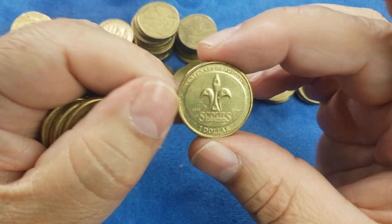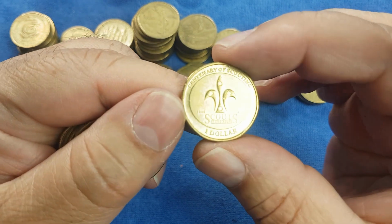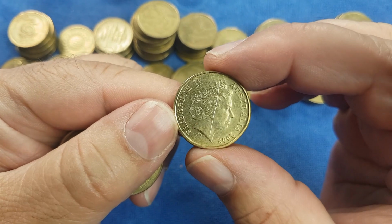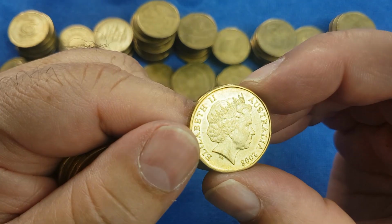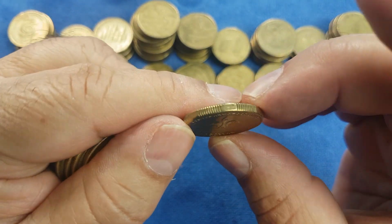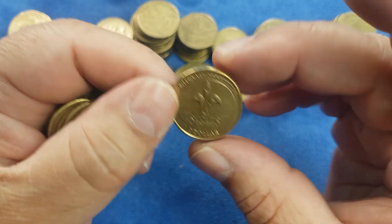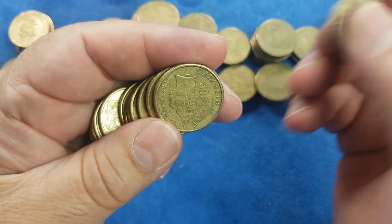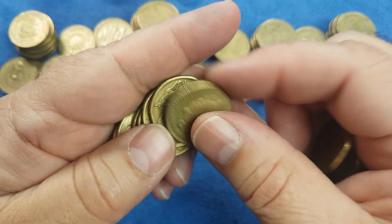Oh, that's a shame. That is a Centenary of Scouting that is in particularly good nick, but again, it has a massive cut down the back of it. It looks like it's got some toning on it just on the edges there too, which means it's probably come from a set somewhere. It's been lying around. I might bring that out, even though it's got a cut on it. I really like the clearness and the crispness of that reverse side.